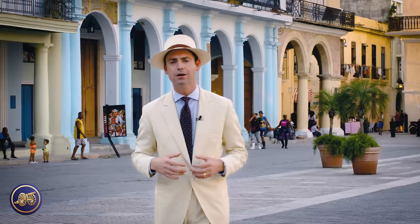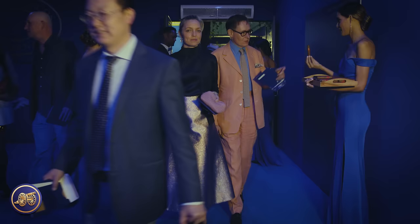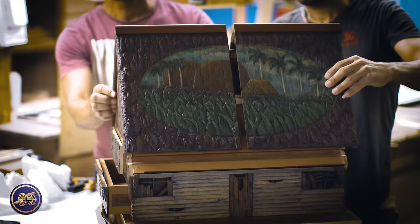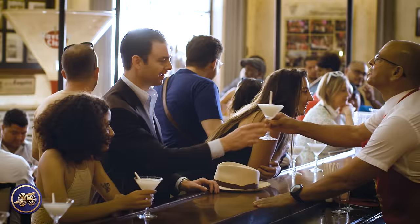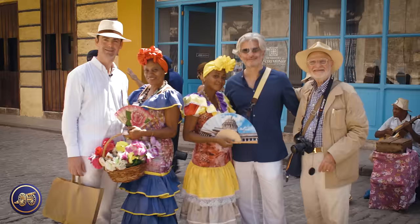We've come for the 23rd Festival del Habano, the most important event in the world for Cuban cigars, and of course, to explore the many examples of quality, craftsmanship, and tradition that are to be found within Cuban culture and amongst the people of this beautiful island.